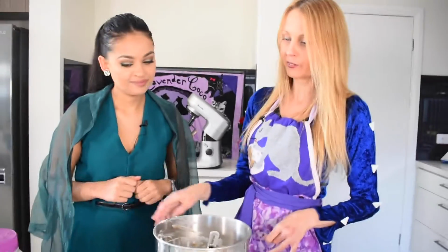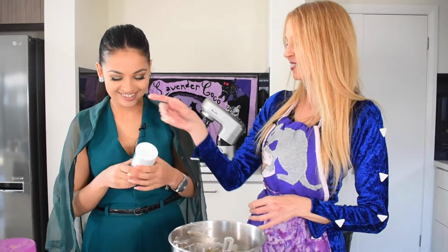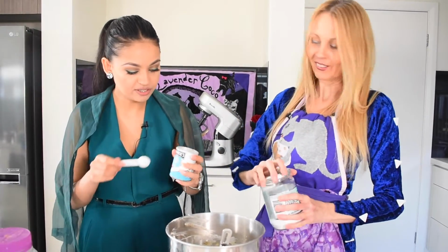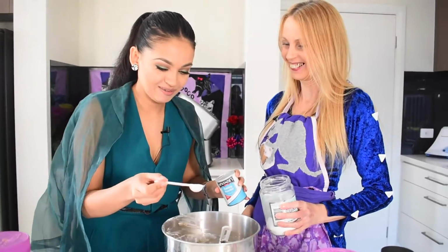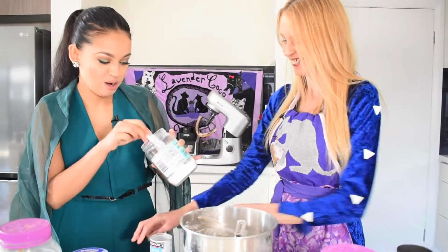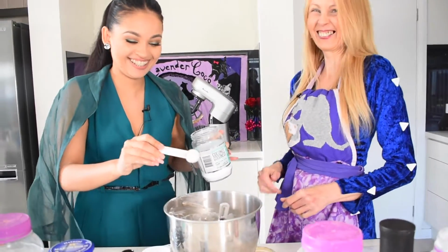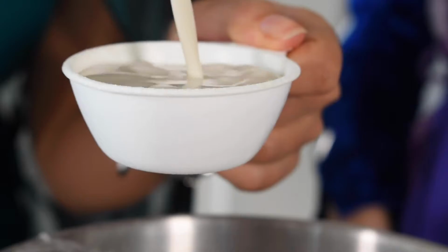Now we need it to rise a bit, so we're going to put in baking soda. Well, that's baking powder. This one's baking soda. One teaspoon. Just put that in there. Baking soda. Lastly, a third of a cup of almond milk.